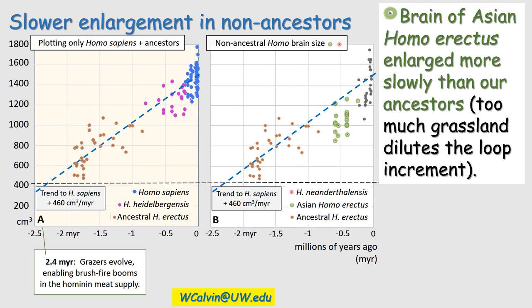And what you see is there's the brain of Asian Homo erectus, that they really enlarged much more slowly than our ancestors. So here's a gap of 400,000 years before they catch up. And as I showed you before, if you have too much grassland, it dilutes the loop increment. So the steppes of Central Asia may well have slowed down brain evolution.